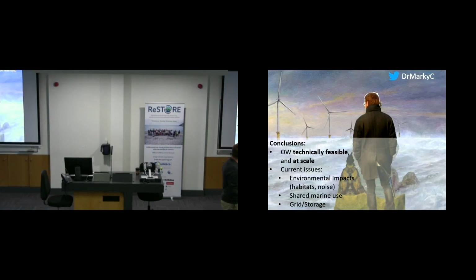To conclude, offshore wind is technically very feasible, and at scale, but the one thing we're constantly having to revisit and look into is some of these environmental impacts, in terms of habitats, noise, and marine use. And then something that I didn't touch on, but that was alluded to yesterday: if we're producing a whole lot of electricity, do we have the grid to support it? Do we need batteries and the like to store it as well?